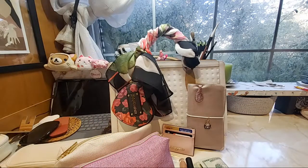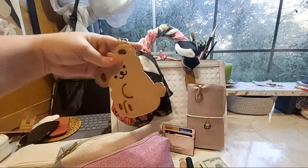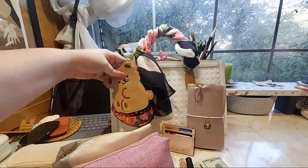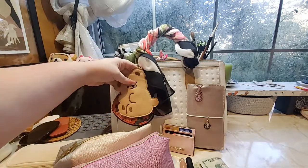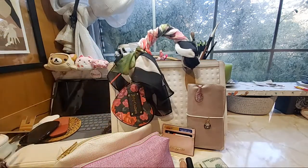And I think I have my bear on my keys. This is a luggage tag. This will look cute on. Oh my god, that looks cute on my bag. Does that not look cute on here? Oh no. No, I don't do that.